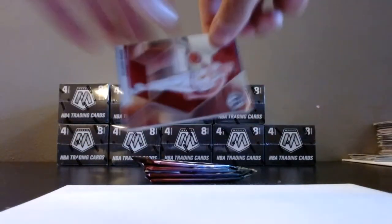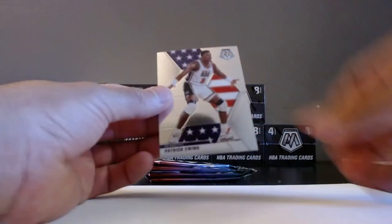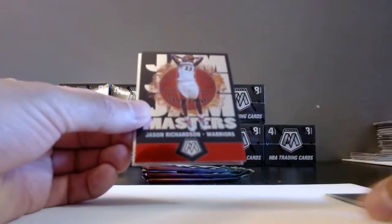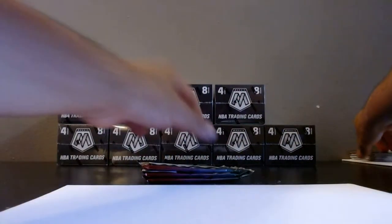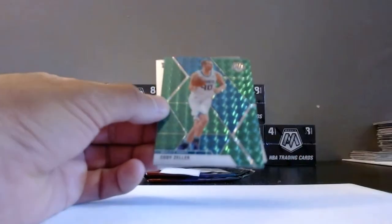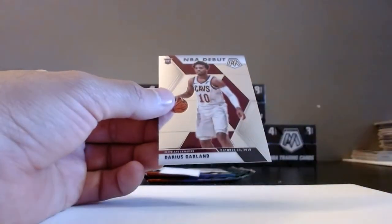I haven't seen anyone pull the Zion rookie scripts from a blaster. Kevin, Rajon Rondo, Paul Millsap for the Nuggets, Green Mosaic. And USA, Patrick Ewing. Dylan Brooks, Enes Kanter, Jason Richardson for Golden State. And we have a Bruno Fernando for the Hawks. LeBron James, base for the Lakers. We have a Trae Young, base for the Hawks. We have a Green Mosaic for the Hornets. We have NBA debut, Darius Garland.